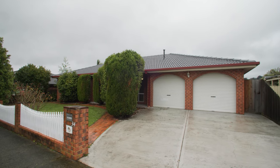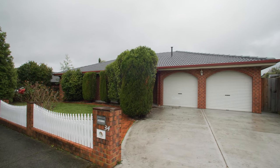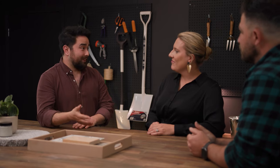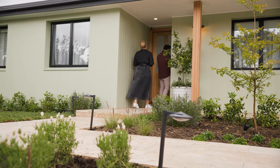This house was a 1980s house, but I think we really nailed the modern Australian brief. Yeah. We've shown Australians what they can do with design and what they can do themselves. Yes, definitely.